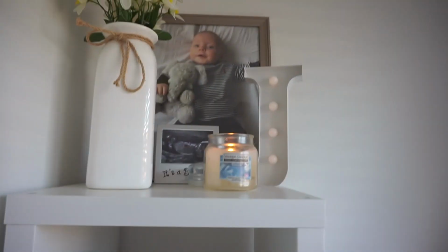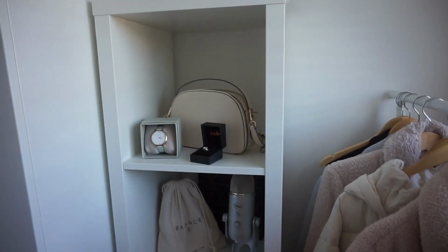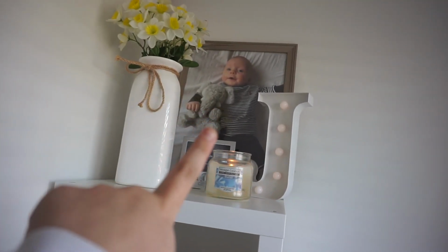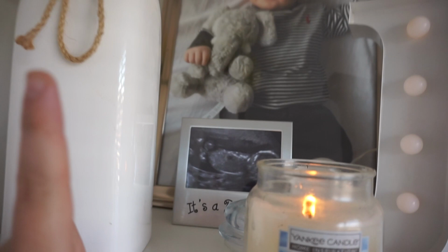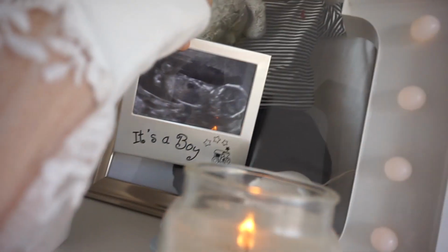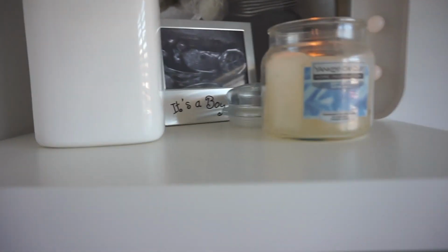So this is, now I don't know what these are called. I can't remember what these are called, but as I say, I will find out and I will link it down below for you. But up here, I just have my little photo of Harrison. I've got his little baby scan photo. I think that's his 20-week scan photo. No, like 16 weeks. I think we found out the gender because it says it's a boy, but I didn't know where to put it. It was in Harrison's room, and then I thought, you know what, I'm just going to put it in my dressing room because I like it. It's a nice little sonogram photo.